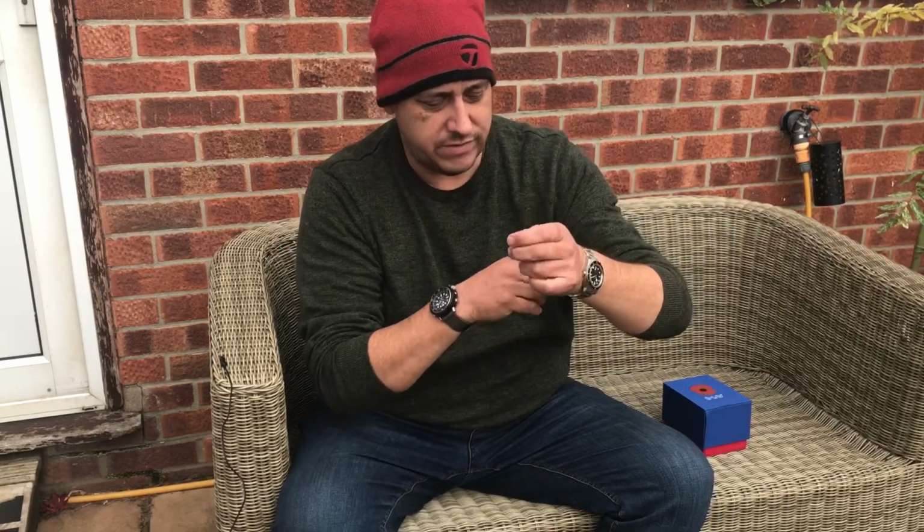Now, I said they're not perfect, and some of the things that people don't like about it... let's start with the riveted bracelet on this. In reality, nobody has ever mentioned it or noticed it on my wrist. I don't notice it when it's on my wrist, because when you're wearing it, you can't see the rivets on the bracelet. It's one of those things where people latch on to something to moan about on a watch, and it's fair enough. If they don't like it, they don't like it, it's fine. But the reality is, it's a non-event. It's not an issue for me.